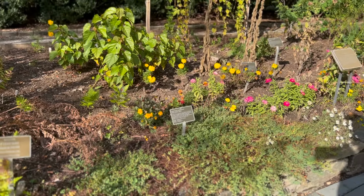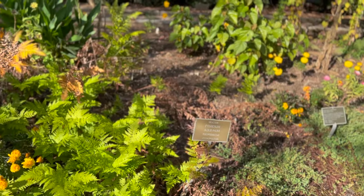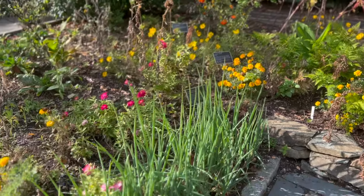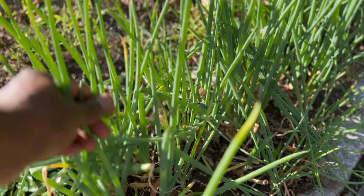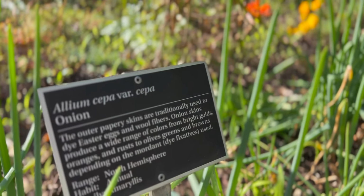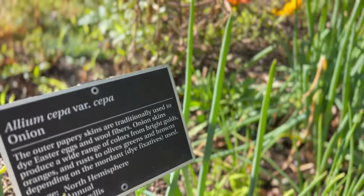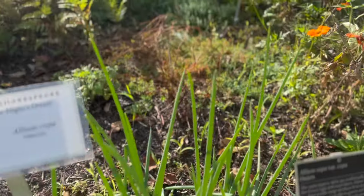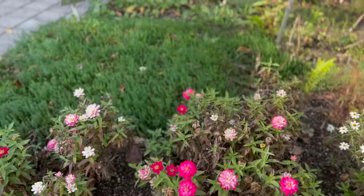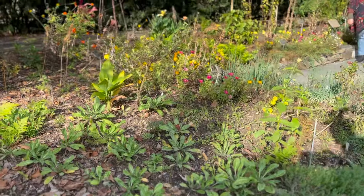So most of these plants produce a very strong dye that you can use to paint and stain and for artwork and such. Even the regular onions, isn't that crazy? The outer papery skins are traditionally used to dye Easter eggs and wool fibers. Had no idea. Wow. So that is the dye garden.